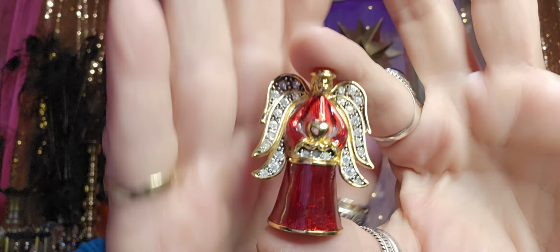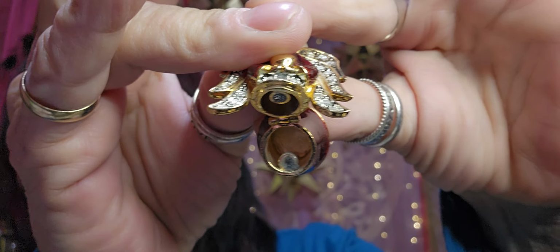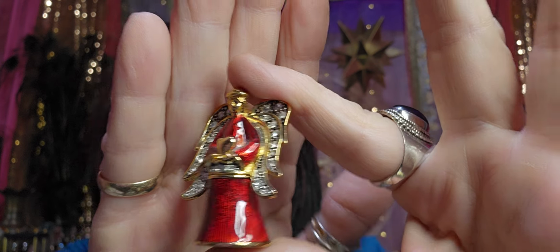He's cute. So is this little angel. And it's a trinket box by Monet. 2003 or 2008? 2003. Wow, that's 20 years old. That's almost vintage. Cute.